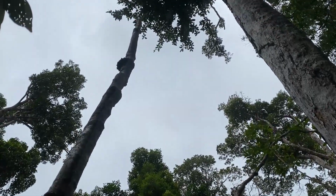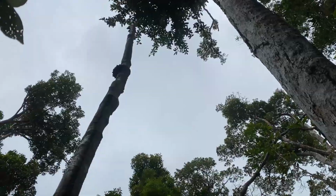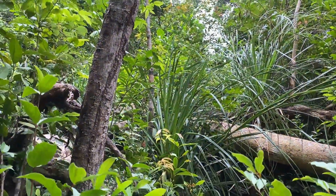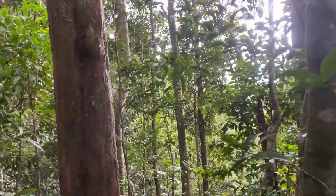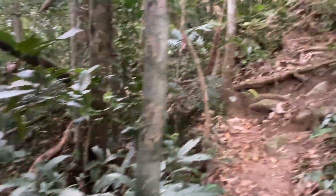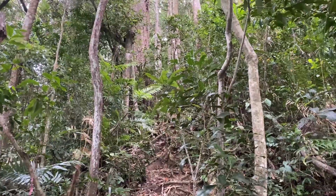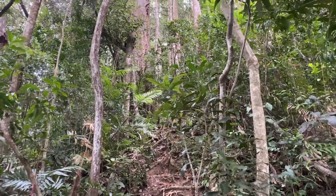Really hope that it doesn't rain. It's not forecast to, but it's gone from all sun to all clouds. It is raining very, very lightly, which I guess is fitting for the rainforest, but it's forecast to only be just a little dot on the radar, so hopefully it won't get me too wet.